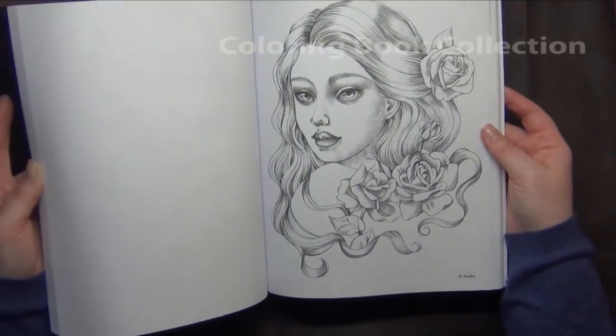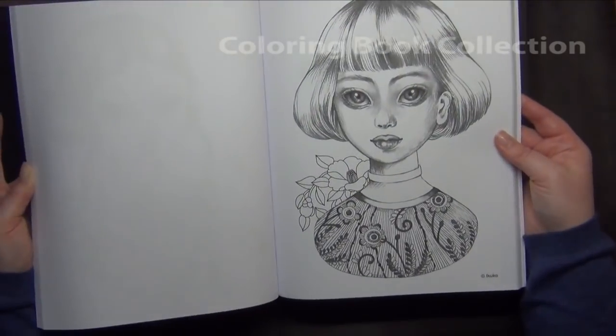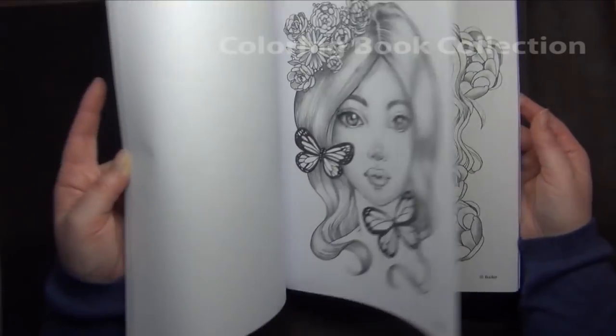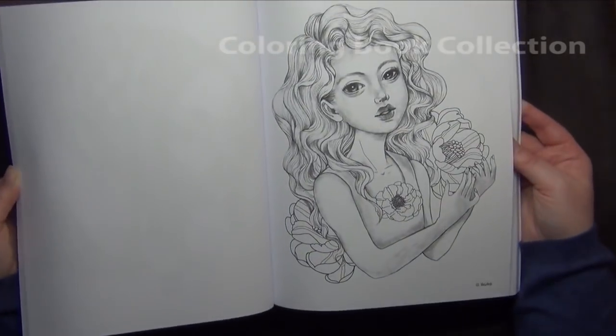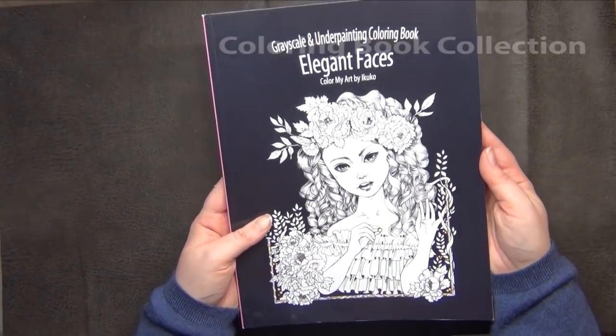And yeah, I really like the results that Didi has with those pictures. So, Elegant Faces by Aikuko.